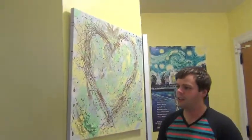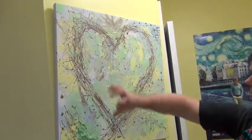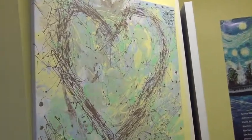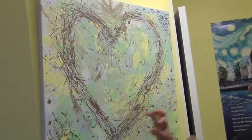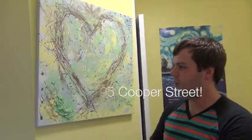Right here is a painting that Dannik and I did featuring all of the colors that we chose for the different rooms of the apartment. So you will see all these colors show up in the apartment, and we signed it at the back with the date and the address of this place, so we'll always remember that.